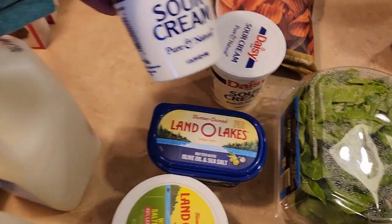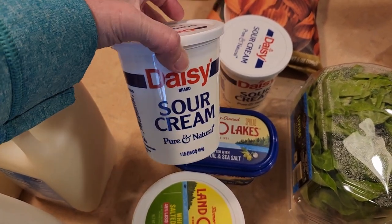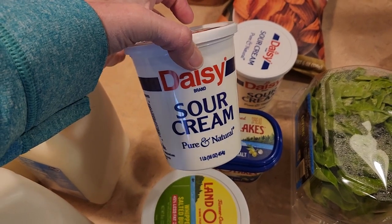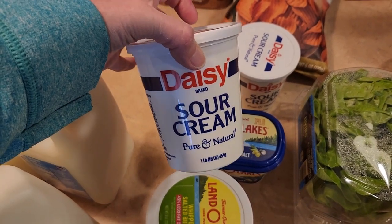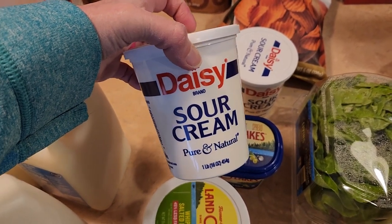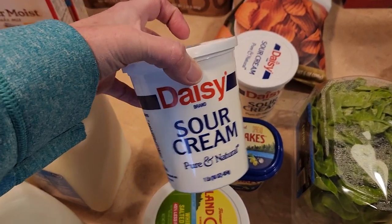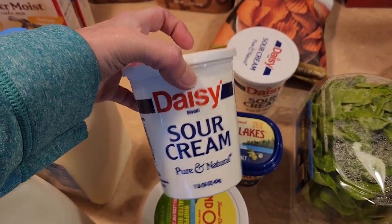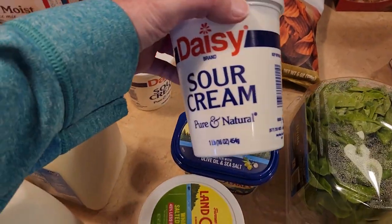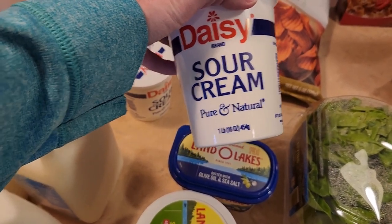I needed the sour cream. It was not on sale. I think Daisy sour cream is the best. To me, it tastes better than Breckstone's. Breckstone's is good. I haven't had store brand just because of what they put in the sour cream. This one in Breckstone's is all natural, and that's how it should be, but this is excellent. So I got this to put in the cheesecake, and the other one I got to put in this cheesy potato casserole that I make, and that recipe will be on in the upcoming months.